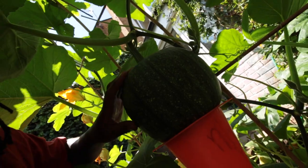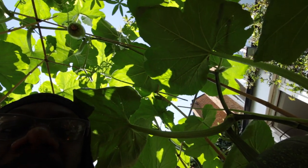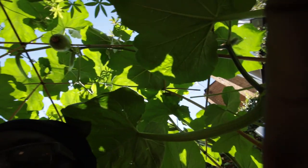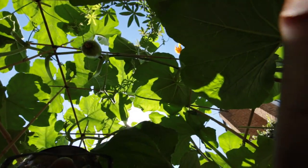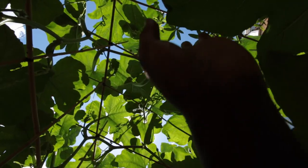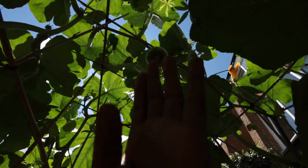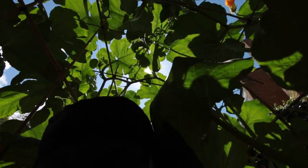This has been going for about a month, maybe a month and a bit. All this growth has happened in the space of a month and a bit. If you look up the top there, if you can see it from here, there is an actual pumpkin growing right up there. Can you see that? Yeah, there's one growing there.